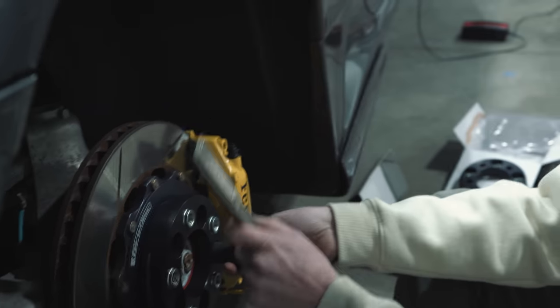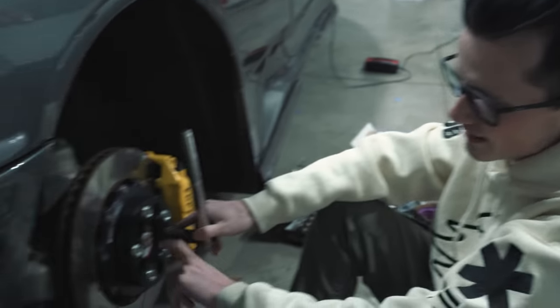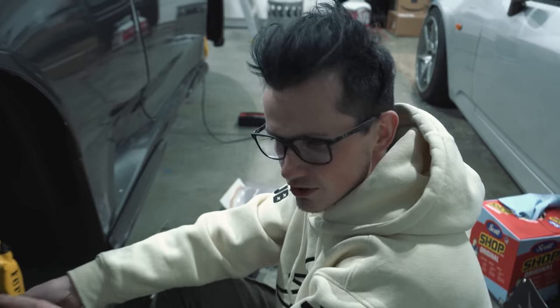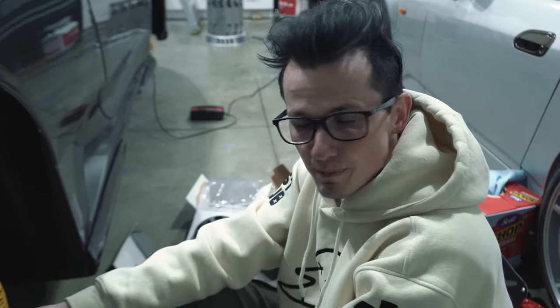So right now all I'm doing is we're just getting the Unlimited system put onto the hub. Now, what you missed and what I didn't actually show is that they come with the actual rings to make them hub centric and also wheel centric, so you don't have any sort of vibration issues when you're throwing the BBS wheels onto the car. Now these have to be torqued down to 95 foot-pounds of torque.